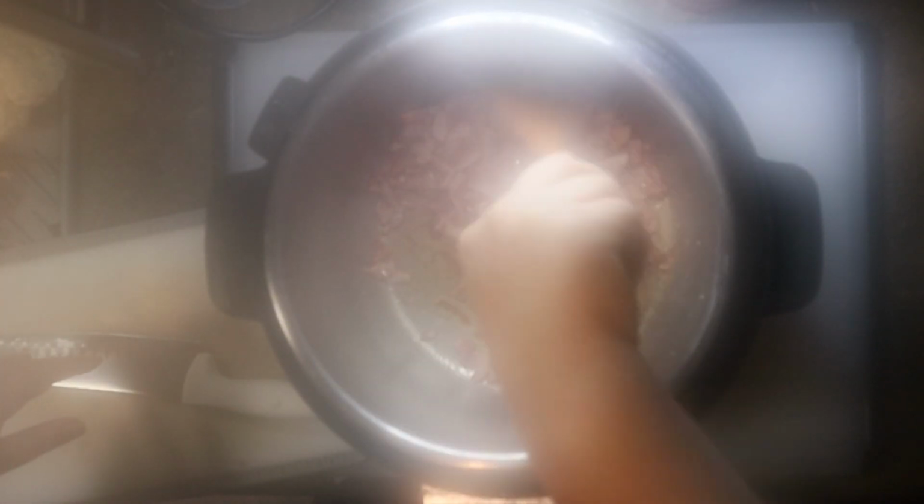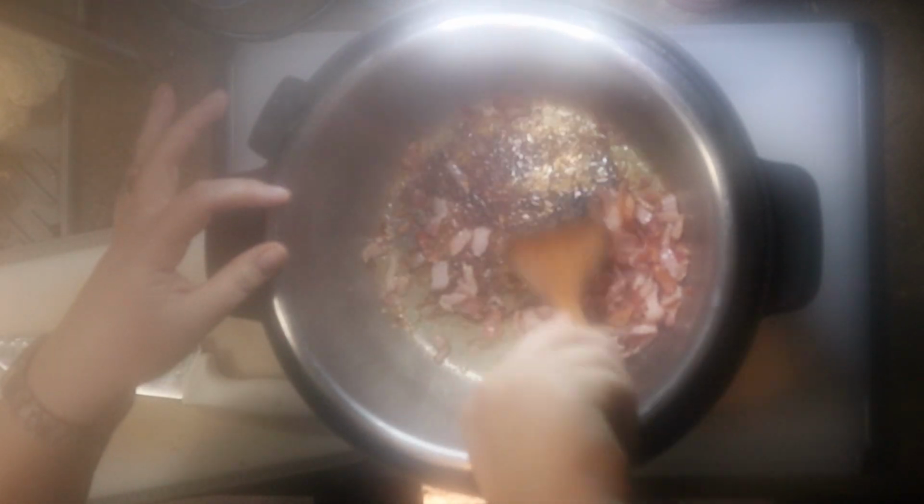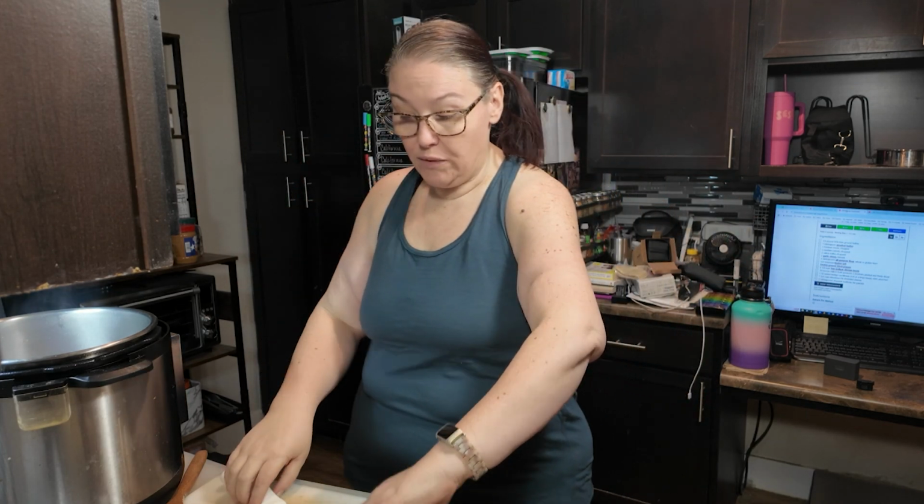My bacon is cooking and burning on the bottom, which is always amazing. I do use center cut bacon to save myself on some calories. It's a little lower in fat, has a little more meat on it. That helps me out with the calorie count.